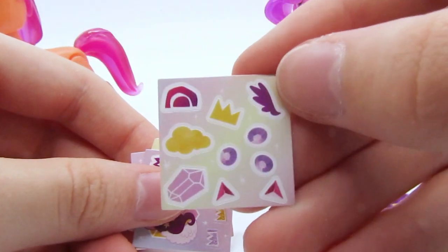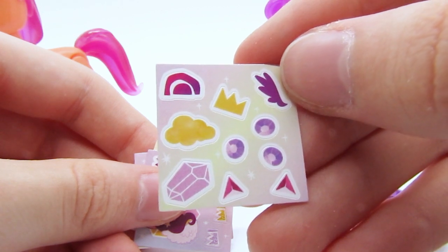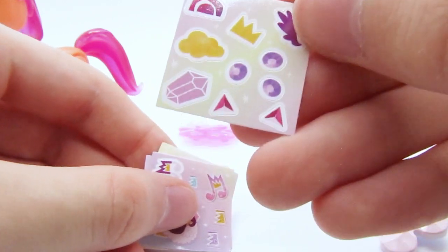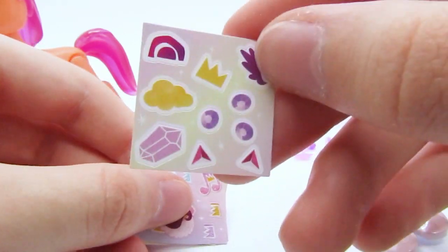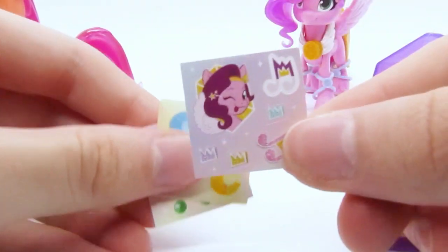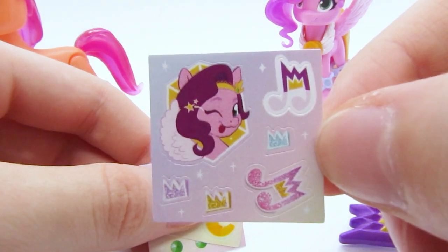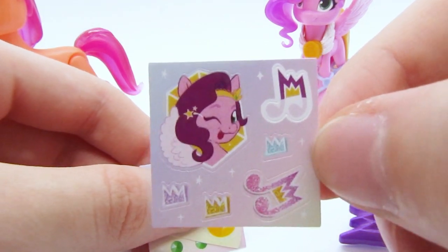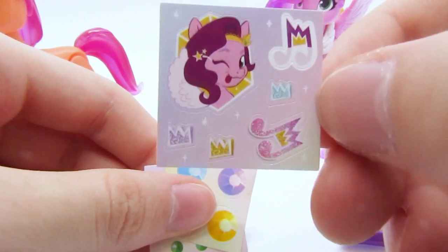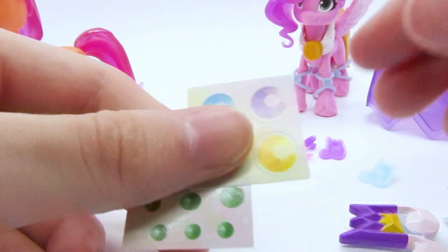This one has a few different design motifs, such as wings, rainbow, crown, cloud. We have some gems, and I guess those are triangular gems. They kind of look like cat ears or up arrows. This is the cutest picture of Pipp ever. Have little Pipp Petals with her tongue out. Love that. 2 different kinds of versions of her symbols, one of them normal, the other with a lot of glitter, as well as 3 different types of glittery crowns.